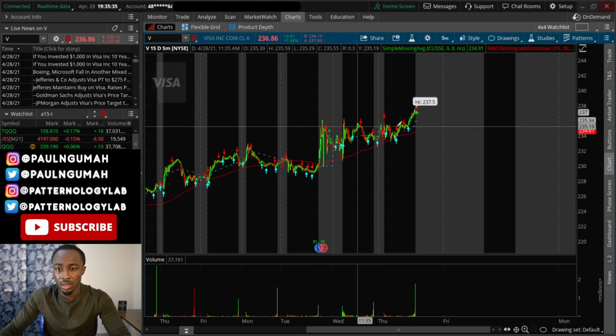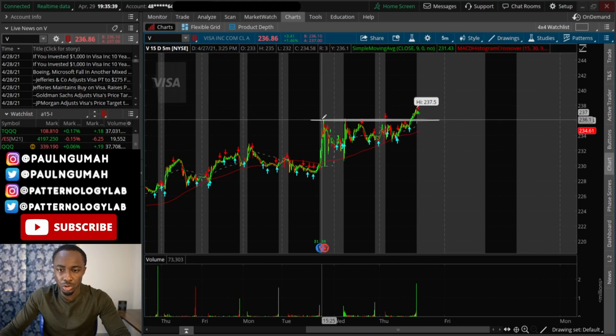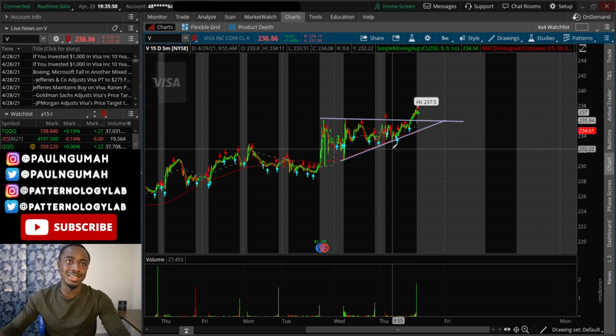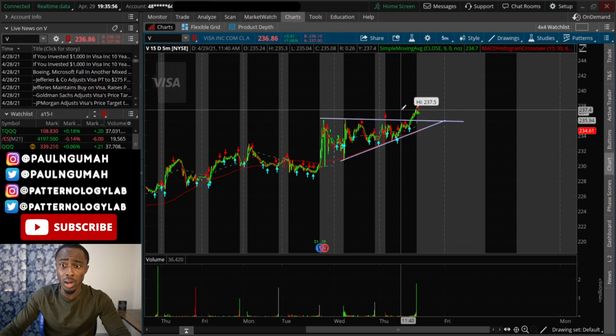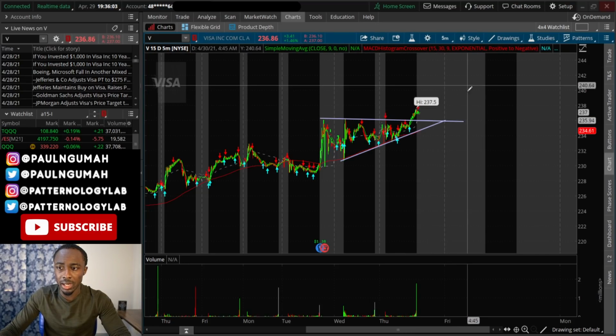That's number one. Number two, it actually broke out of this. Let me just use the right drawing tool and get rid of that. So it broke out of this ascending triangle right here. Very, very bullish pattern. And I honestly think that this momentum that we're seeing in the payment processing sector and also the bank sector, the banks have been doing quite well. Like banks have been crushing it throughout the past few days. So I think this one is gonna continue higher.